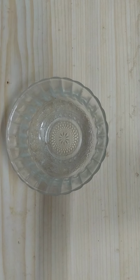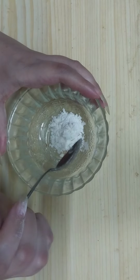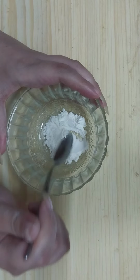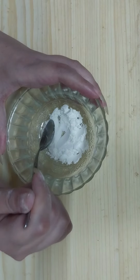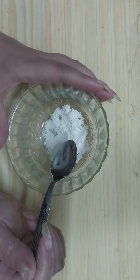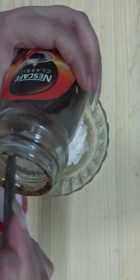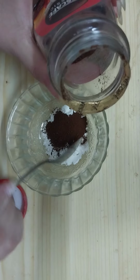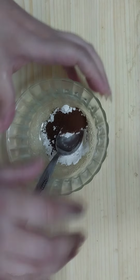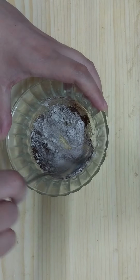The first ingredient we will need is 1 teaspoon of licorice powder, and here I'm using the white licorice powder. You can use any licorice powder available to you, and this improves retinol in the skin and will help you tremendously. The second ingredient we will need is 1 teaspoon of coffee, and here I'm using instant coffee. Mix the licorice with the coffee like so.